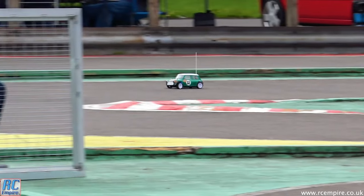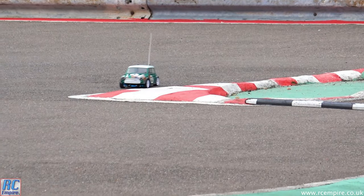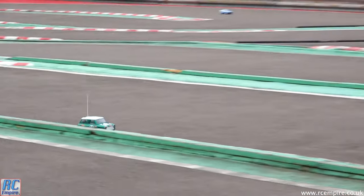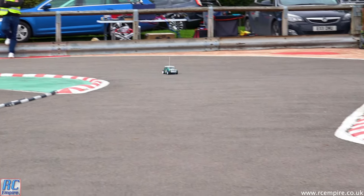There's our leader with the Noble One Suzuki Swift, just going past the scoreboard now, through the stone, round the D, down the stroke, that's our leader. Here comes our second place man with the orange and white Datsun 510.